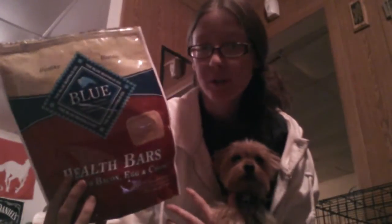I give these to my dogs because they are supposed to be 10 times better than just any old treat you can pick up at Walmart. And I will read the back to you. It says, only the finest natural ingredients, no chicken or poultry byproduct meals, no corn, wheat, or soy, no artificial preservatives, colors, or flavors.